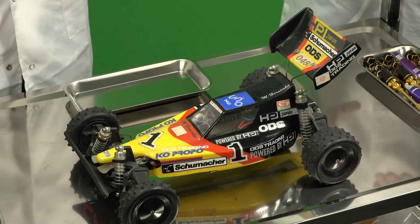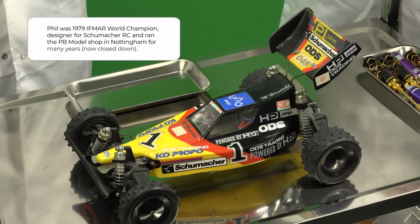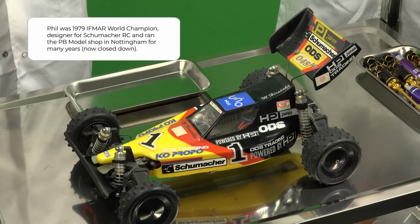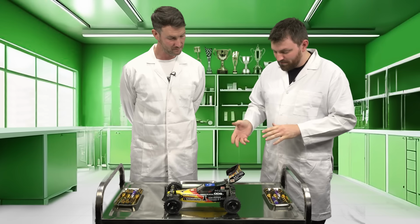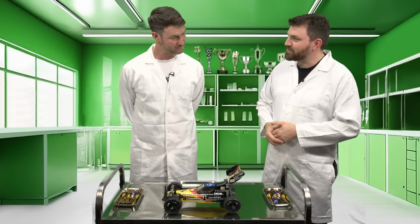The car, I understand, was built by Phil Booth. He built a number of different cars for people. He used to upgrade cars and things for people, and he was an engineer at Schumacher for many years as well. So this car was raced on a bumpy dirt track.